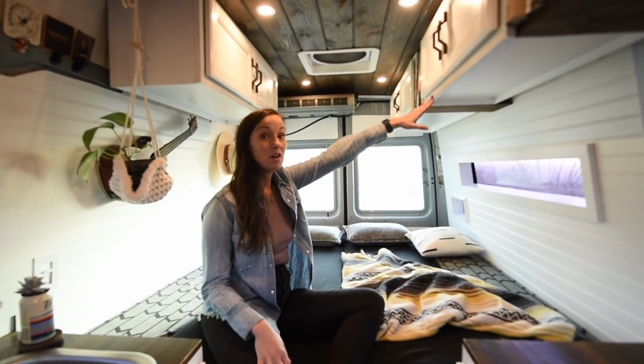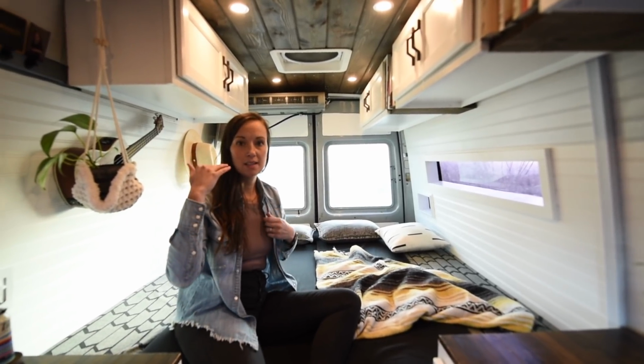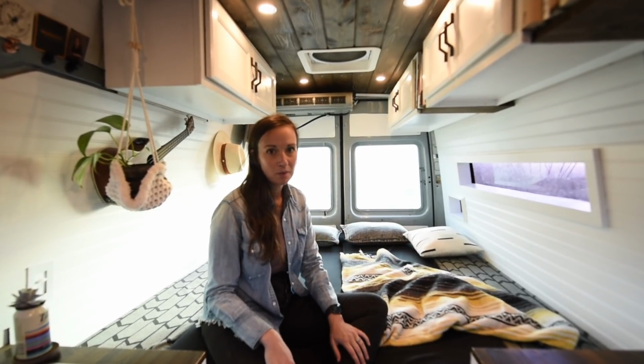As you can see, we do have the overhead cabinets here, and those are not a problem at all for our heads. As you can see, I easily can sit here in the bed, so we can sit across and look out our windows. That's another aspect of the van that we really love.